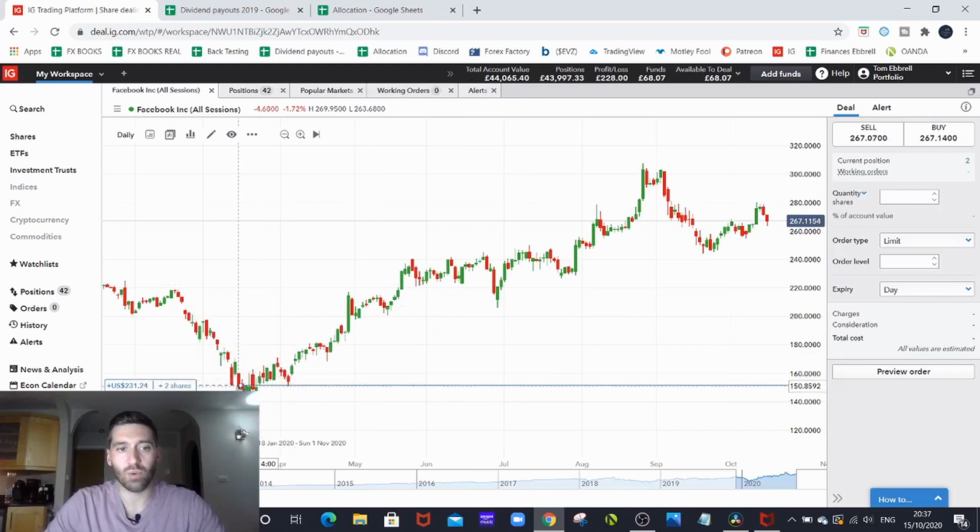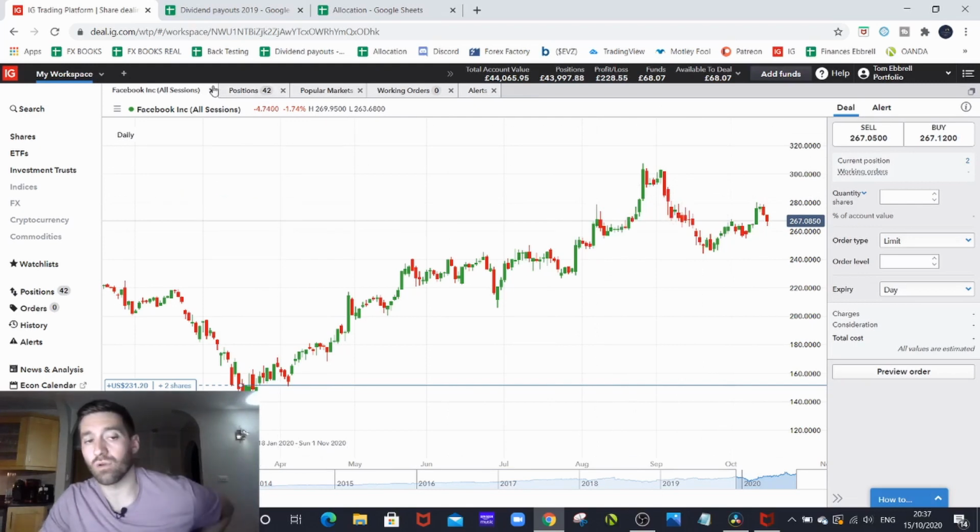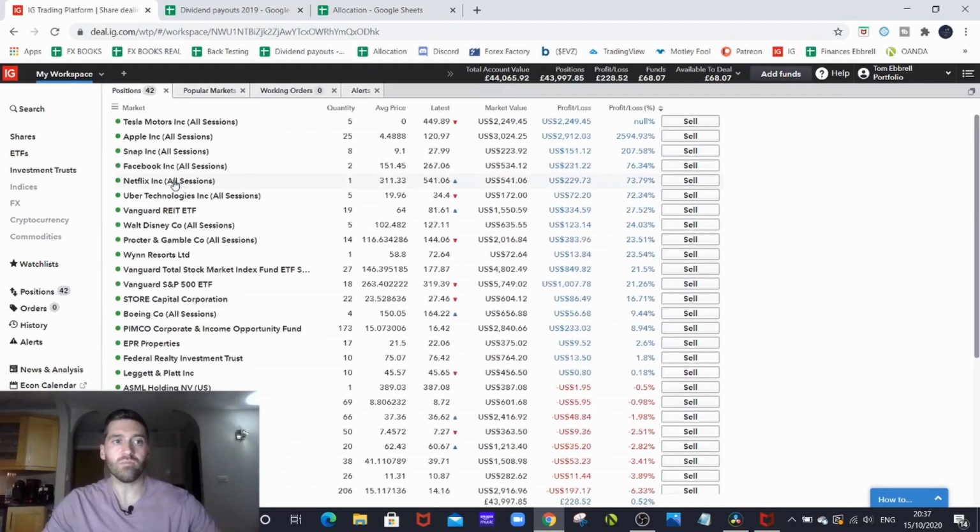Bought it at a fantastic point back in March, and it's just done one thing since. Facebook is a great company to own for the long term anyway. I own 2 shares of Facebook. This is all in profit and loss order, by the way.